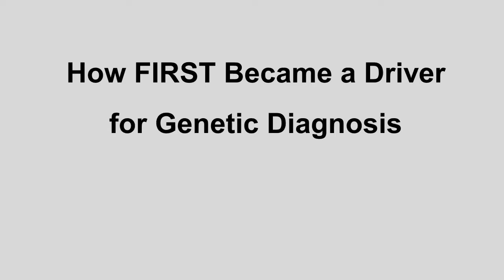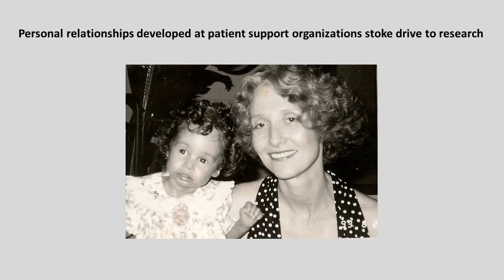Now I'm going to turn to how FIRST became a driver for genetic diagnosis, and how that impacted me and my group at Yale. So this also has a really important FIRST connection. And the personal relationships that I've developed here have really, in many ways, impacted my research career. The story begins 20 years ago when, at a family conference, Mary Williams came up to me and said, "You know, Len, I wish you could figure out what's going on with Haley Rice."